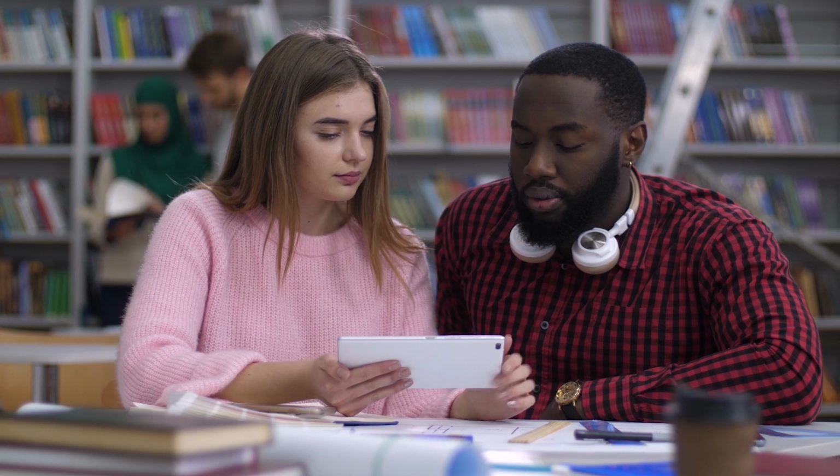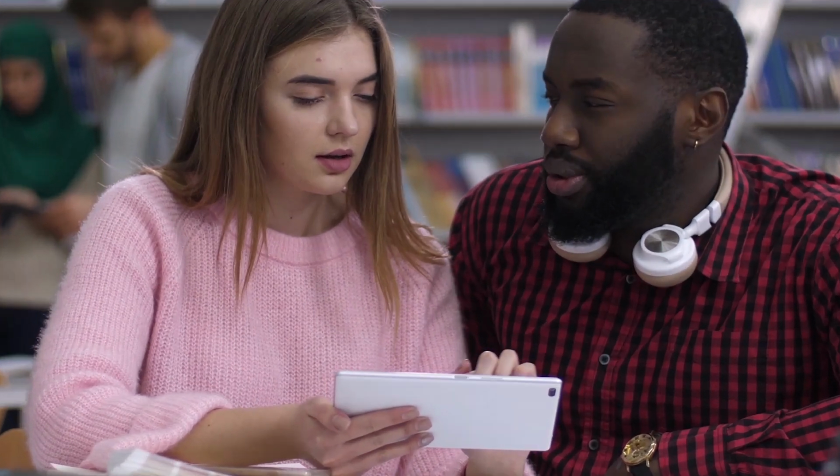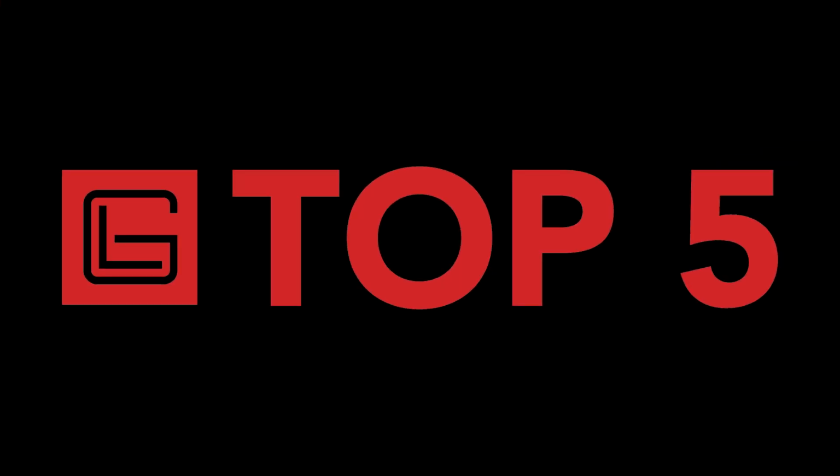As a part of our GL Top 5 series, we have handpicked the top 5 tablets which made it big, which made your work or study life easier and made it amazing. So guys, getting straight down to business, we're going to start with the top 5.